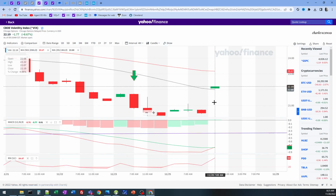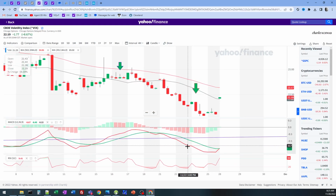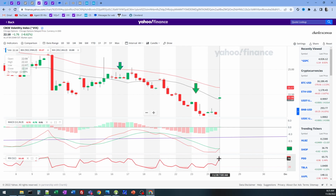I cannot tell you that, but here's the gap up on VIX on the 4-hour chart, right? So it looks like the VIX is starting to want to cross on the 4-hour MACD. See, that's what I'm saying. It wants to cross over the green signal line, and the RSI is also up on the 4-hour chart. So yeah, this is going to be interesting.